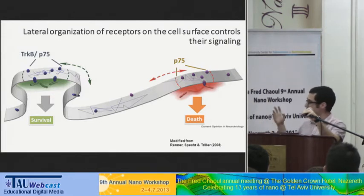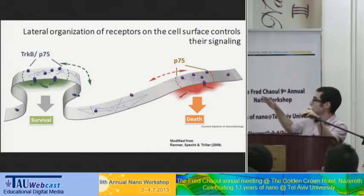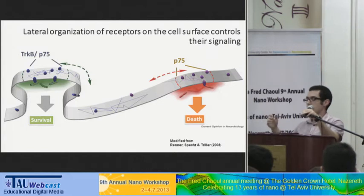What we're interested in is how these two receptors are organized along the cell surface, because our idea, and this was not fully shown, is that they can form alternative signaling complexes on the surface, and that these alternative signaling complexes mediate the alternative signaling outcomes, and finally determine the fate of neurons, either to survival or to death. And this is something we're interested in.